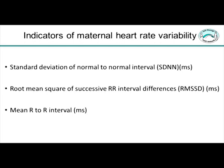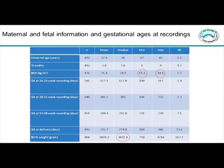We looked at different gestational ages, and here's an indication of the population we used. For example, the maternal BMI varied from 15.3, so it's a very, very lean woman, that's one of the lowest we got, to 49.1. And it's quite interesting to look at the median birth weight.